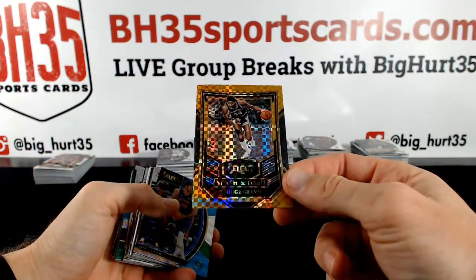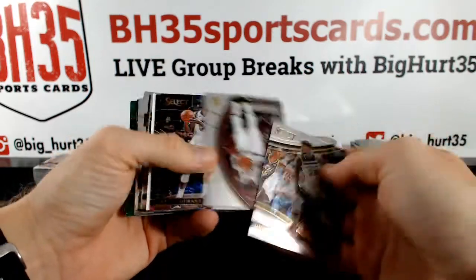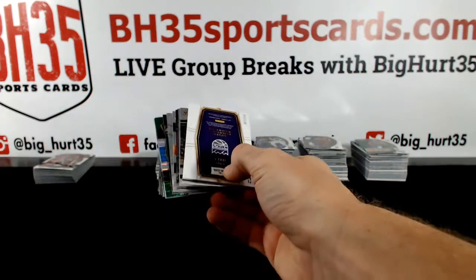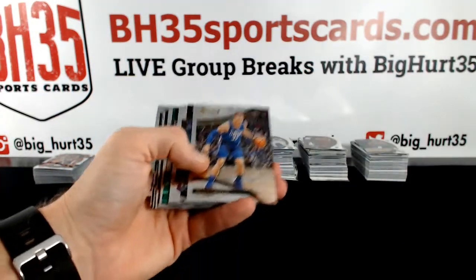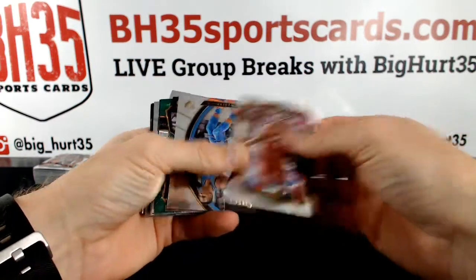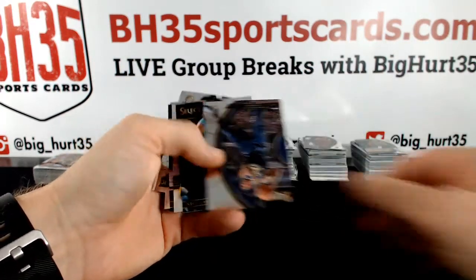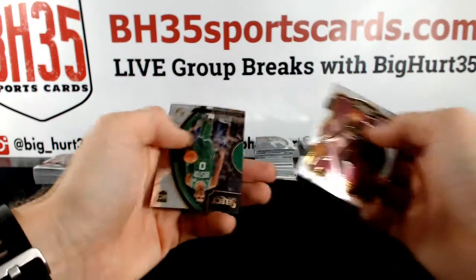Gold George Gervin for the Spurs. Slash and dash. 4 out of 10. Donovan Mitchell. Nice. To 149, George Hill. Kings. Ubuntu, purple die cut. Derek Favors. Nice. Fultz. Prism. Phenoms. Tatum.